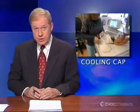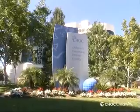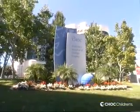The Cool Cap system is the latest in cutting-edge technology that was designed to prevent or reduce brain damage in newborns who have oxygen problems during birth. We asked Dr. Vijay Dhar of Children's Hospital of Orange County to explain this life-saving technology.